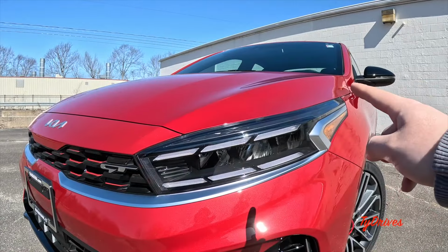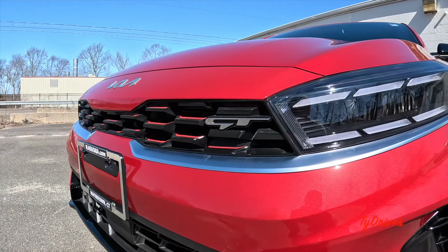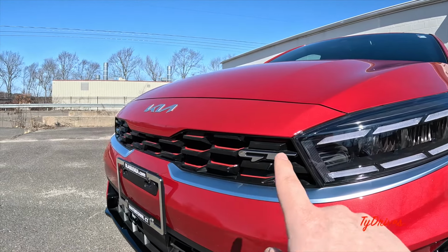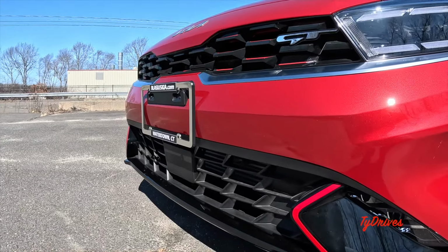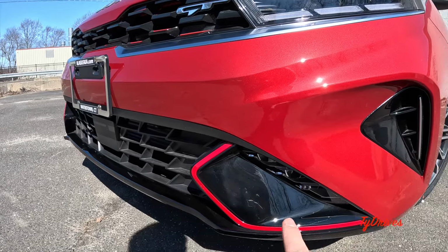We have some pretty cool silver accents coming down from the fender all the way towards the grille. And speaking of the grille, we do have some red accents in which whatever exterior color you get, you'll still get those red accents with the GT emblem. So red with the red accents looks pretty good. Taking a look down below, we do have some glossy black going down towards the bottom of the bumper and a little bit more red accents too.